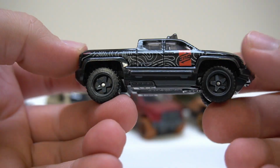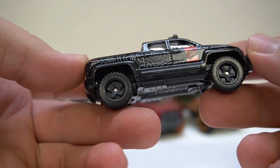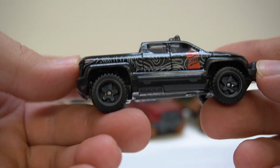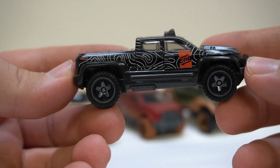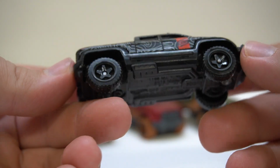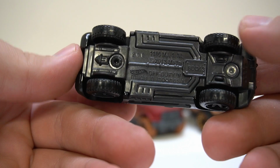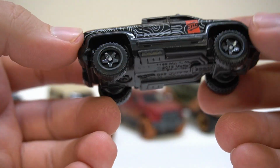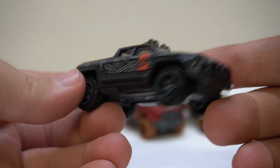I like the interesting kind of almost fingerprint type decal on the side. I suppose it's meant to be like trails or something. It's almost like livery you'd get on a prototype car, where they make it difficult to see. Got some sort of interesting side step there. Got the exhaust coming out the side as well. And there's the back. Again, not much in terms of light detail.